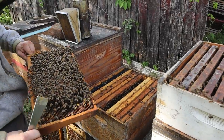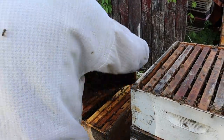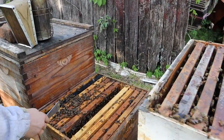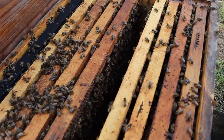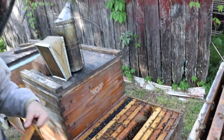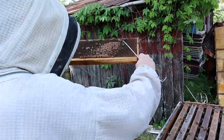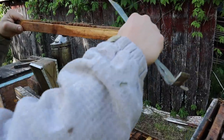So we have to be careful putting this last frame, especially when we have 10 frames in. A lot of times I'll just, oh, do you see that? I'll shake them off so I don't crush any, or try to, but look at all that nectar that came out. If it's shaken out that easily, that means it came in today. So that's nectar coming in today, probably from those black locusts, and it's just raining off the frames.